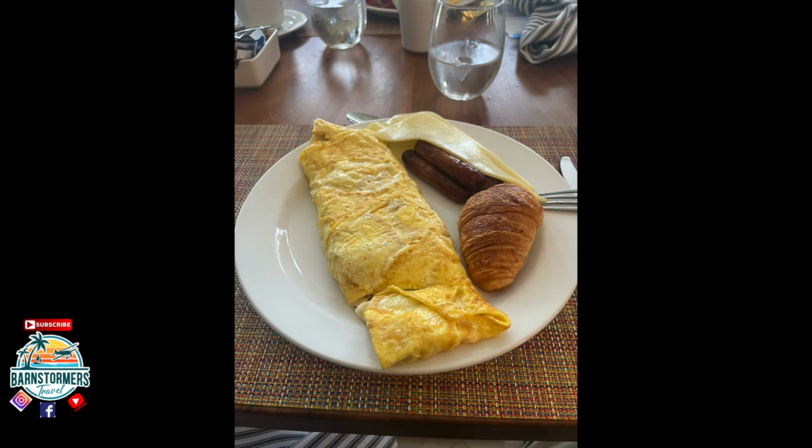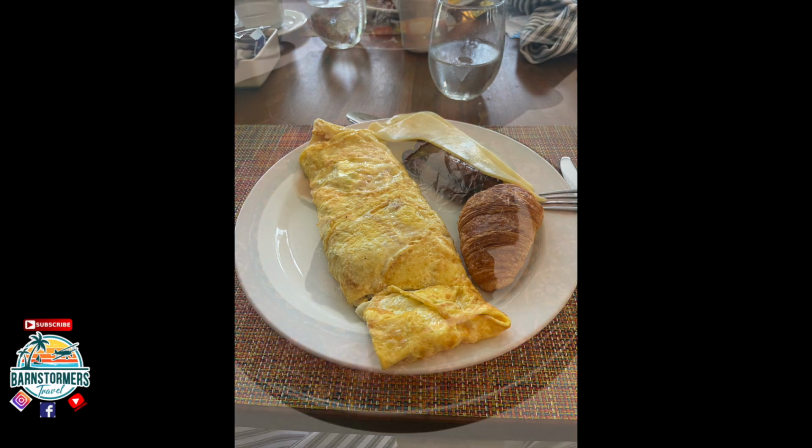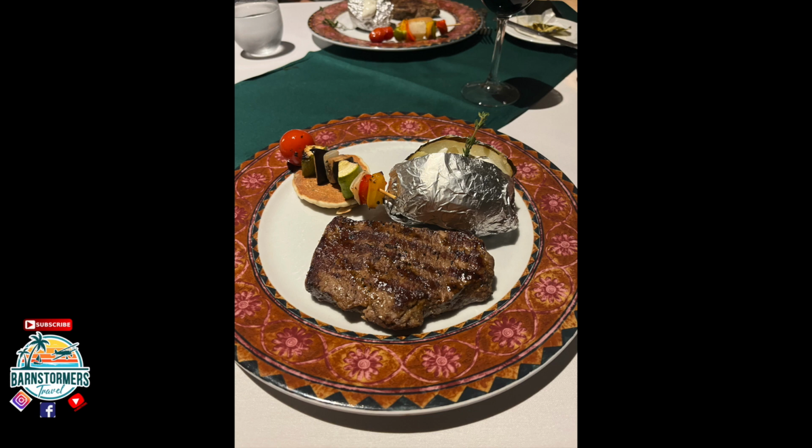The Market Cafe is always open for breakfast. It's also open for lunch. And then they have the Barefoot Grill, which is open for lunch. And then for dinner, they do something with the Market Grill, which we had breakfast at. Great breakfast, really enjoyed the food. Had to have my croissant and an omelet because we're on the French side, you gotta have an omelet. Or a croissant.